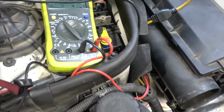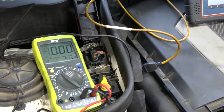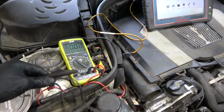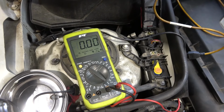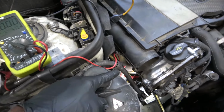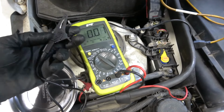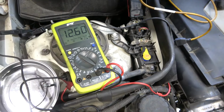My red test lead is coming from the B positive terminal of the alternator, and then my black lead is not connected yet. This lead over here is the lead of the lab scope. So if I connect my black test lead that's on the multimeter, as you can see, the multimeter is showing us 0.00. So now I'm going to connect this alligator clamp to ground. If there's power at this red test lead, which is connected to the B positive terminal of the alternator, we should read system voltage after I connect this to ground. So watch this. I connect this to ground. We are reading 12.60 volts. So that's good.